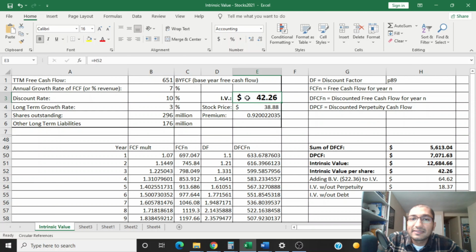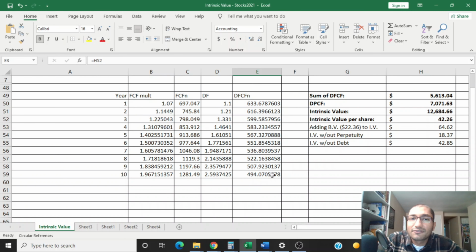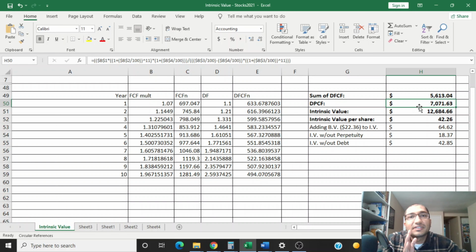The way we calculate this intrinsic value is we look at what the free cash flows would be every year for the next 10 years. We sum up all those free cash flows, which come out to about $5.6 billion. Then we look at what the free cash flows would be after the 10-year mark into perpetuity. We sum all those up to get the intrinsic value to be about $12.7 billion. From this number, we subtract the long-term debt and divide by the shares outstanding to get the intrinsic value per share to be about $42.3 per share.